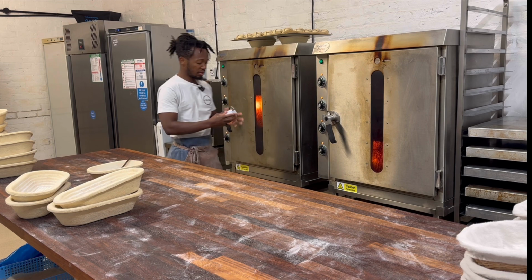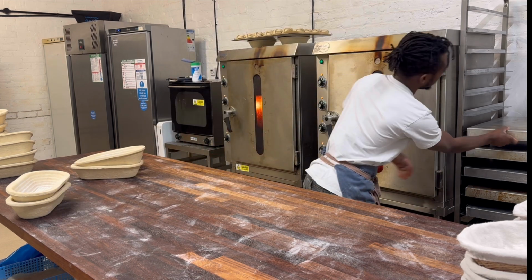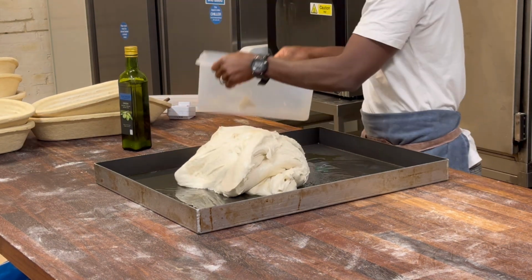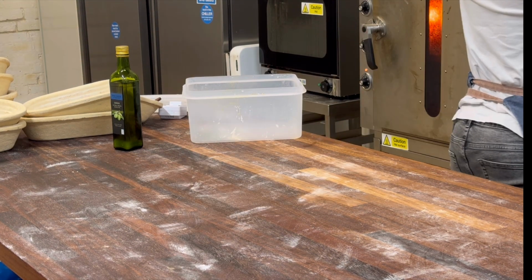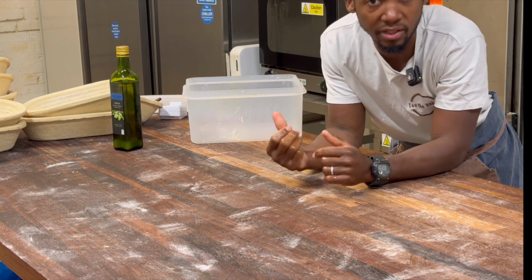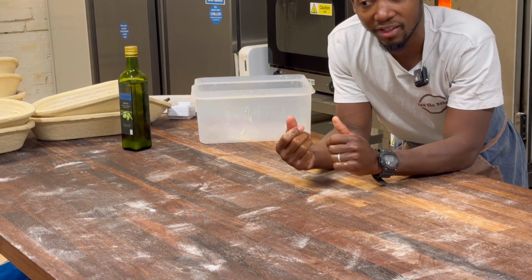Okay, let's put 15 minutes. What's next? Focaccia, where are the trays? Somewhere warm. Now, focaccia's there, bread is baking. It's time to mix white loaf. I'm gonna mix it now and then mix brownies. There's a lot going on. It's Friday as usual.